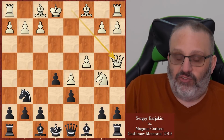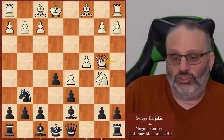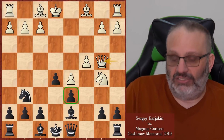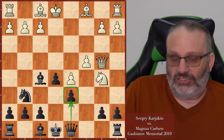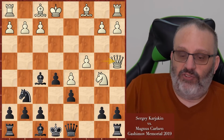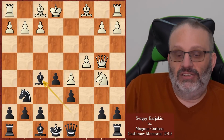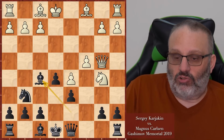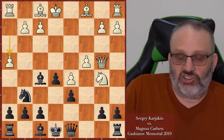Karjakin played queen a4 and queen b4. Yeah, queen b4, not queen a3. Okay, attacking the d-pawn. Bishop f5, defending the d-pawn. Queen a4. And this is basically acquiescing to a draw. Karjakin plays for the win. He puts it in H.